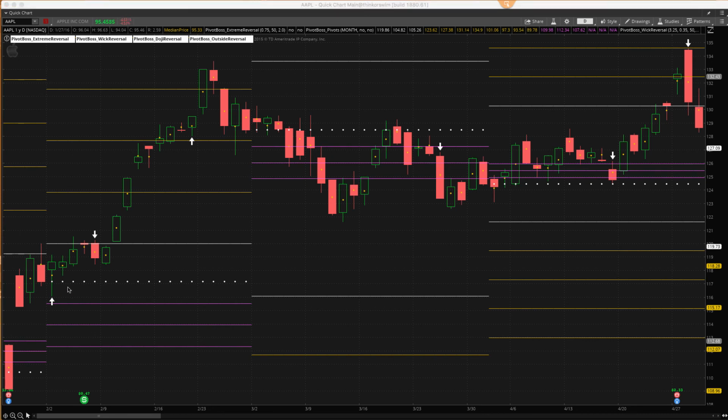What I love about this one right here is that this signal, the wick reversal, formed right where you need it to form. Here's an uptrending market. You see higher values. So when price pulls back to the pivot range, that's where you want to be looking to buy.